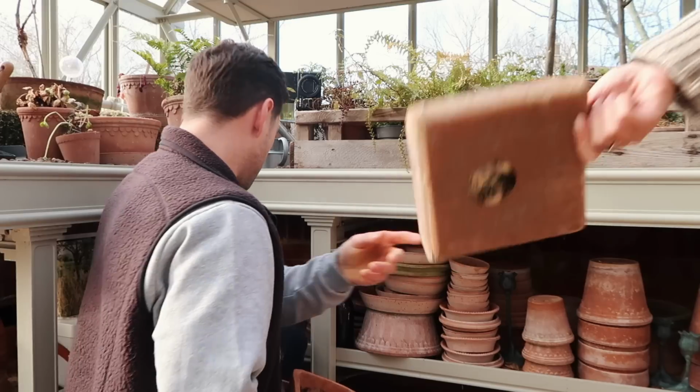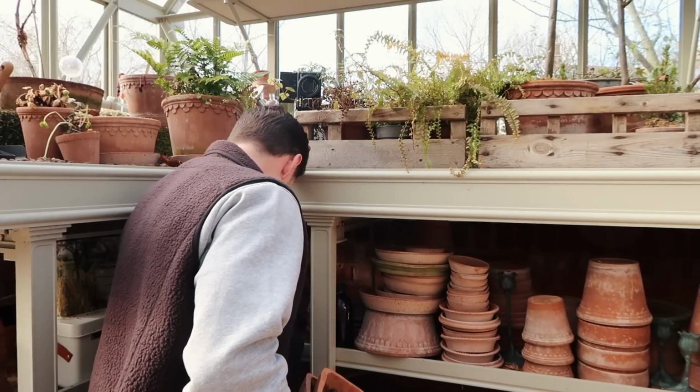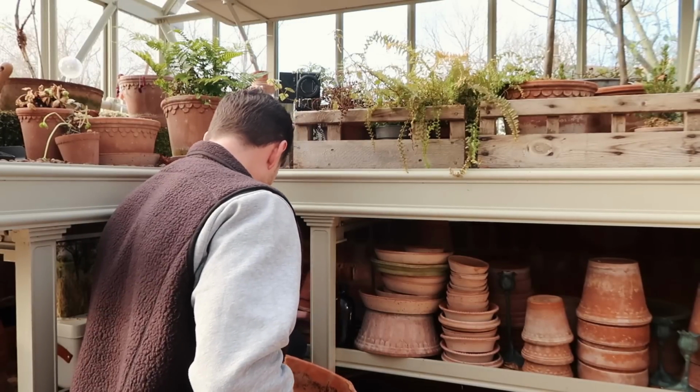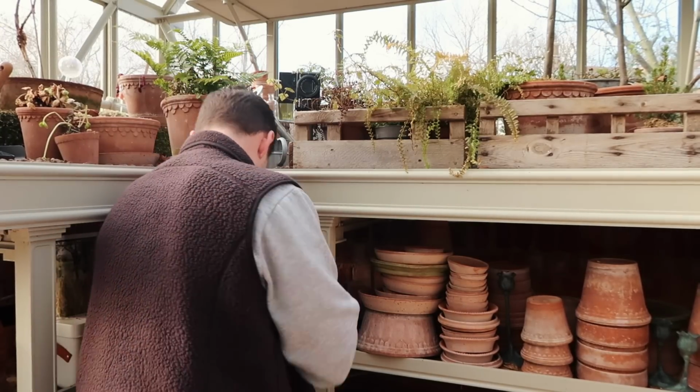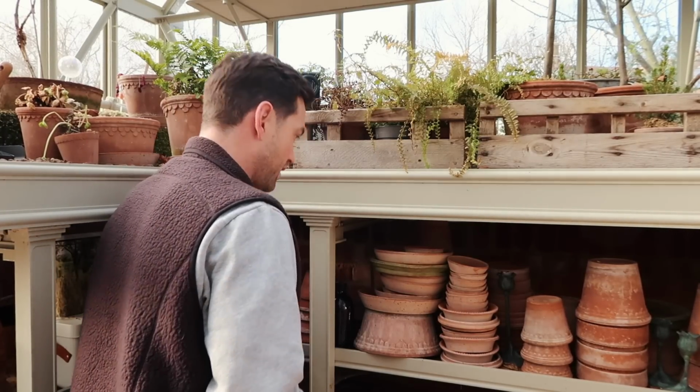No spiders. What do you think, Lummy? It's tidy in here, isn't it? Very tidy.